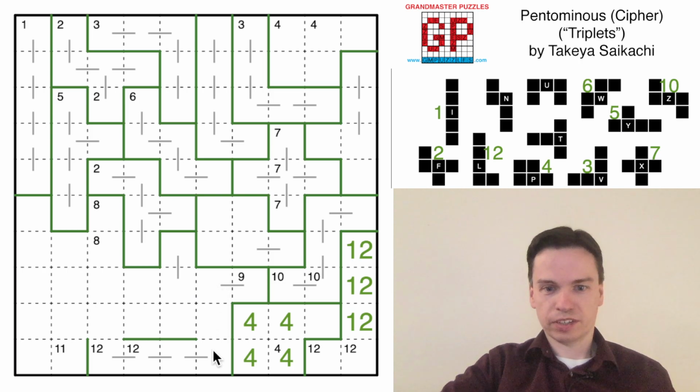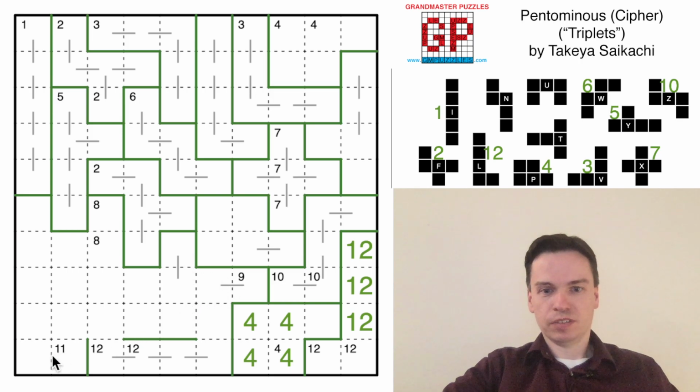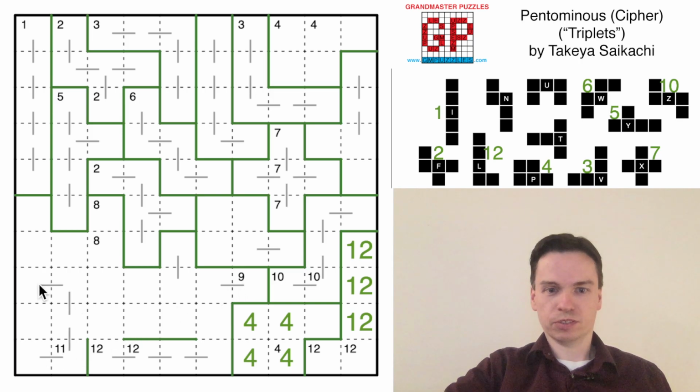9 now has still those options, N, U, T. The U is out. The N might work, and that would put in this shape, and the T also looks like it works. So we may want to go to a different shape. If 9 isn't the U, which one is the U? Can 11 be the U? The only U I see is here, and it strands a cell, so 8 has to be the U. So that will help us out.